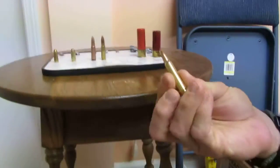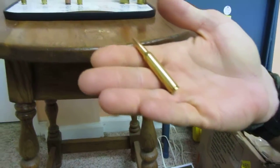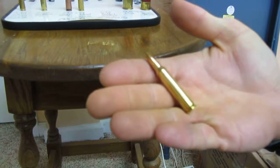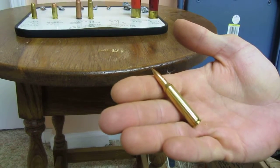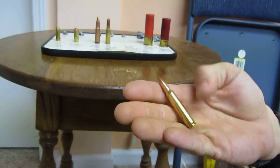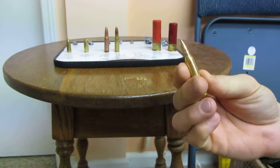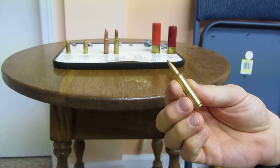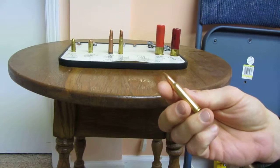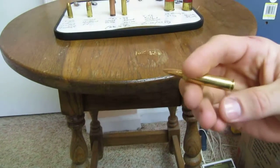Now, take a look at the bullet that was used, the kind of weapon used in the most recent school shooting that everybody's talking about right now in Connecticut. This is the kind of bullet that was used. It's a 5.56 standard, used in the M16 combat rifle, AR-15 style rifle, M4, these kind of weapons. That's what's used in those weapons.